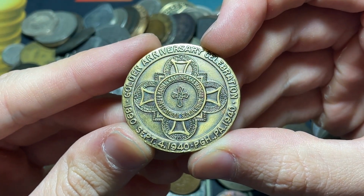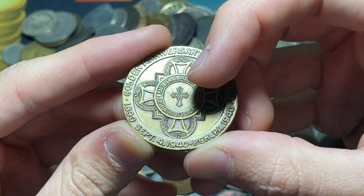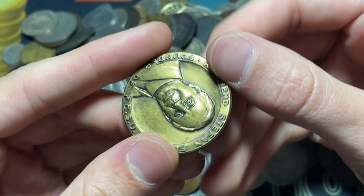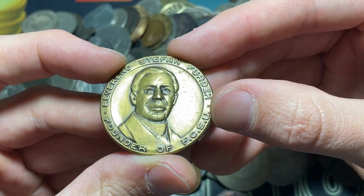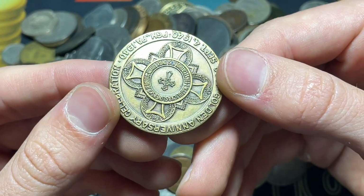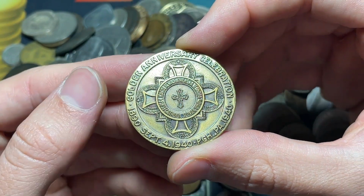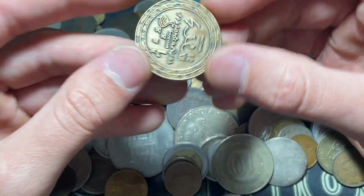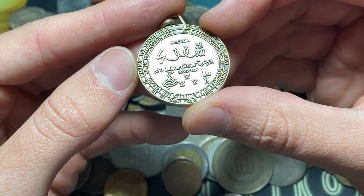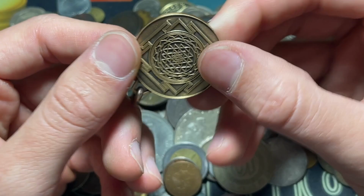Here is a 1940 golden anniversary, 50th anniversary. It looks like something about Slovenia here, but Reverend Stefan Ferdek, founder of FCSU, so it seems to have some sort of a Christian theme, and maybe there's some sort of a type of Orthodox Christianity or something like that that's honoring. And then here we have a possibly, I don't know what language that is.